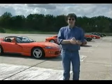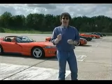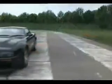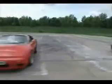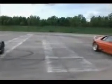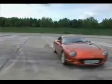So, time to answer the burning question. Fingers in your ears, which is the fastest production car in the world? We decided to opt for a drag strip style race to take driving skill out of the equation as much as possible. This would be a battle of horsepower and, as the speed builds up, of aerodynamics.